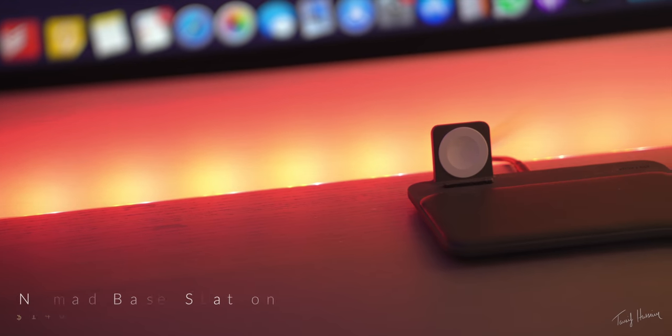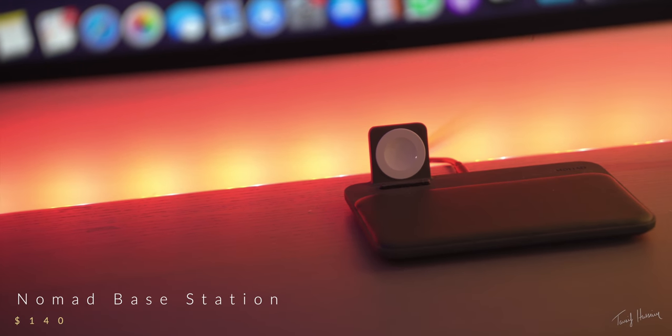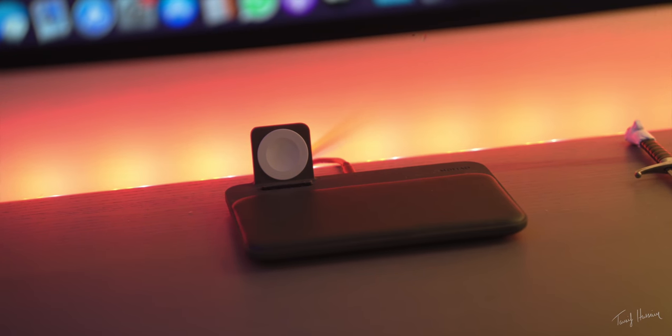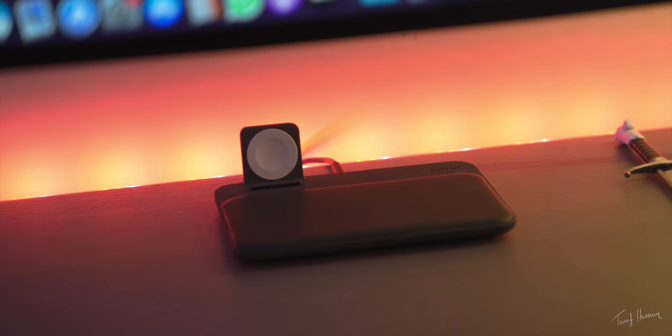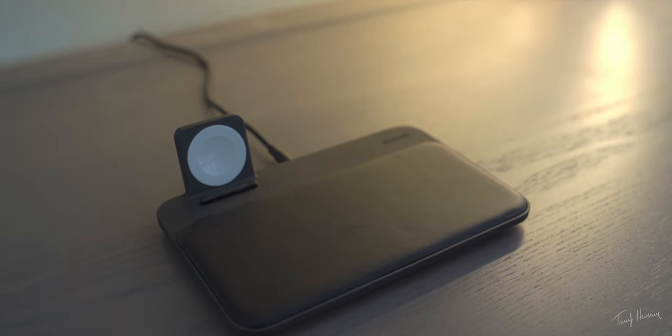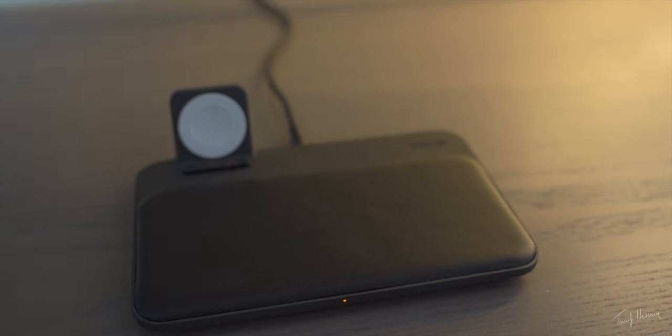Okay, the last and final product that I want to talk about and that now lives on my desk all the time is the Nomad Base Station Apple Watch Edition. Now, with the death of AirPower, we were all looking for products that would replace that imaginary dream product that we had in our mind that would charge multiple products of ours. Now, Nomad came out swinging with a one-two punch, and that is the Nomad Base Station. Honestly, the quality on this is so good. I absolutely love it. It's got a padded wireless charging surface. It's got LED indicators. It's got an ambient light sensor that dims the LED at night so that it doesn't blind you.